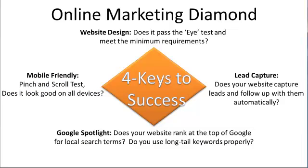When we cover the online marketing diamond, we're going to go over things like website design, lead capture, Google Spotlight, and mobile friendly. For the website design, we're going to talk about some minimum requirements that your website should have. The lead capture system is, we just want to go over whether or not your website is capturing leads and following up with those leads automatically.